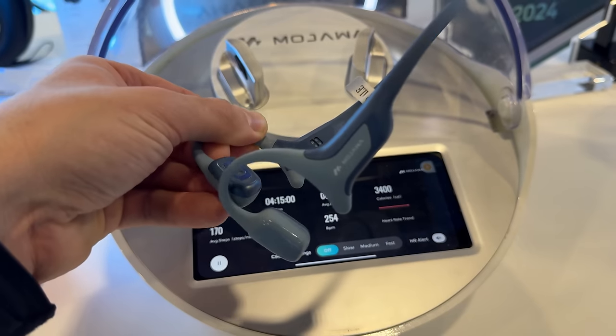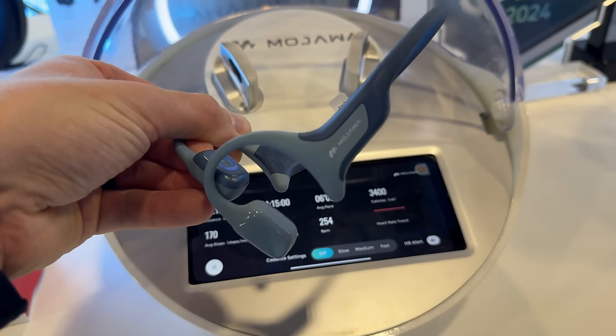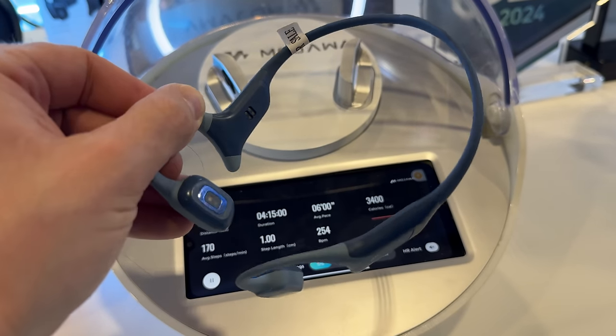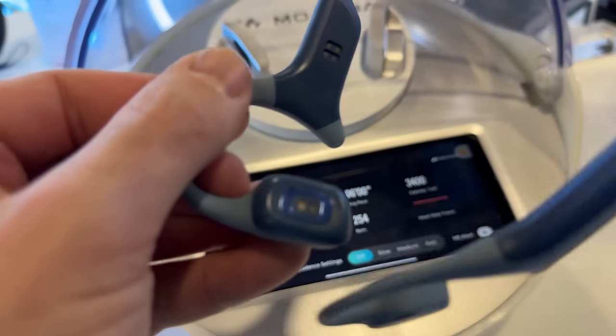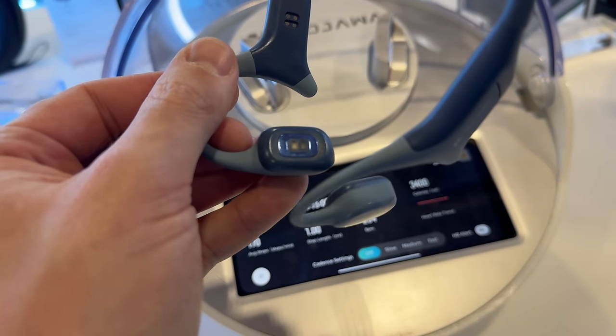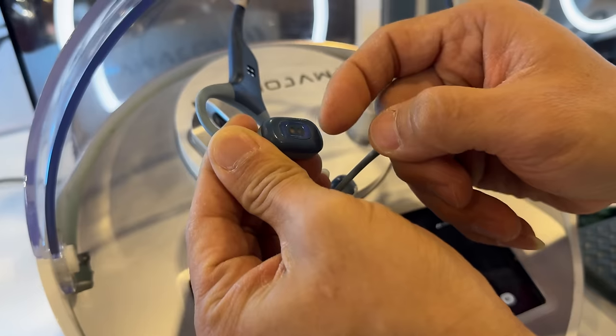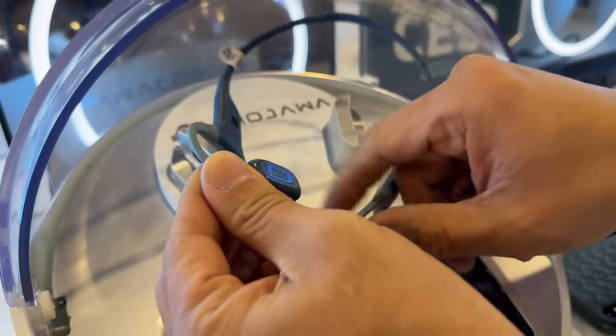Mojawa does have a companion app on your smartphone that will collect your heart rate and distance data and combine it all into one file. So that's pretty interesting for users out there who do not want to wear a GPS watch or something like that. Now you can do it just from your headphone. The Mojawa HaptiFit headphones are available right now at the time of filming this video.